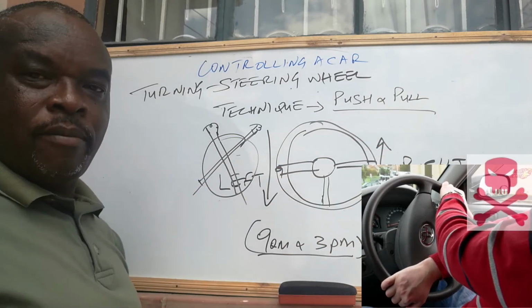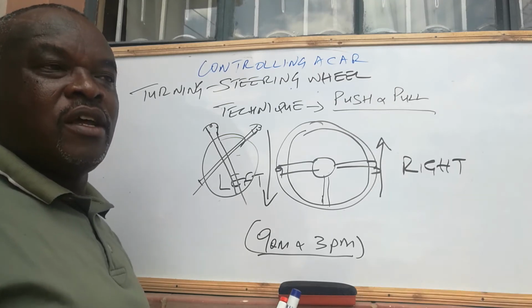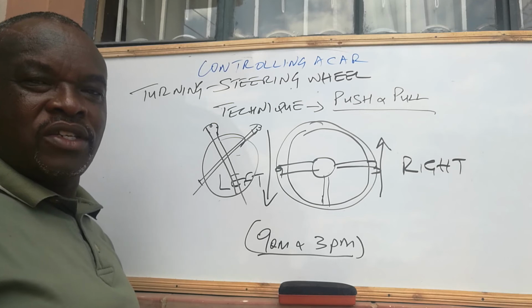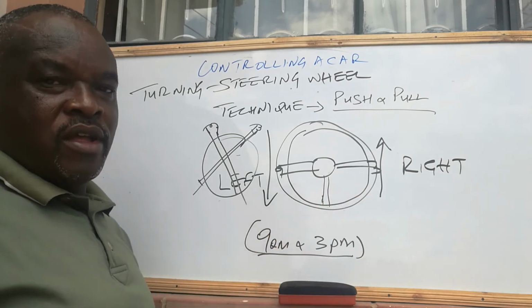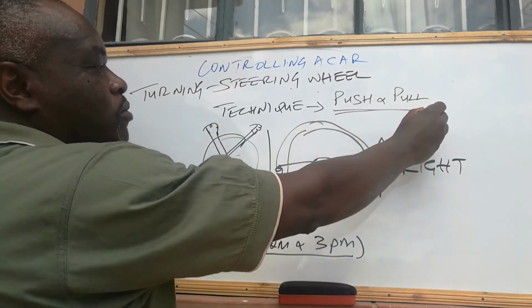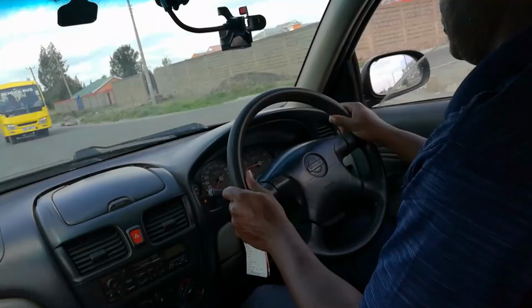Most people, when they're beginning to learn how to drive a car, imagine that crossing hands is the professional way of steering or turning a steering wheel. It is the wrong way. So always use the push and pull method to turn your car.